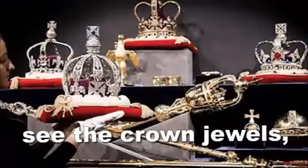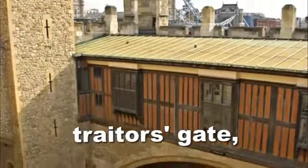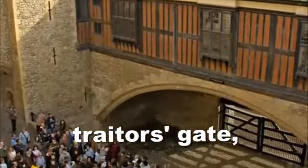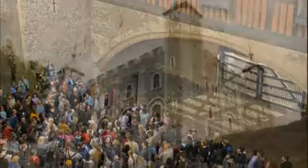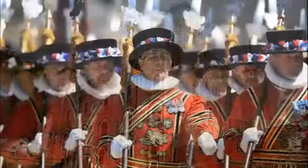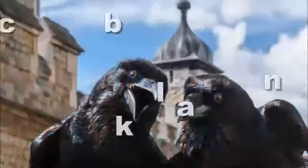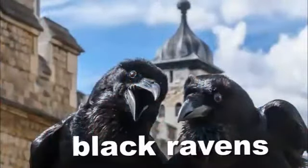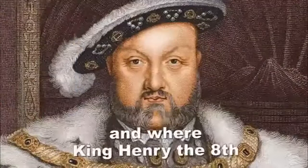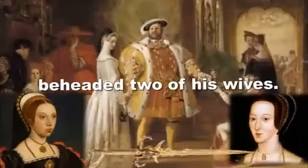See the Crown Jewels. Traitor's Gate. The White Tower. The Beefeaters. Black Ravens. And where King Henry VIII beheaded two of his wives.